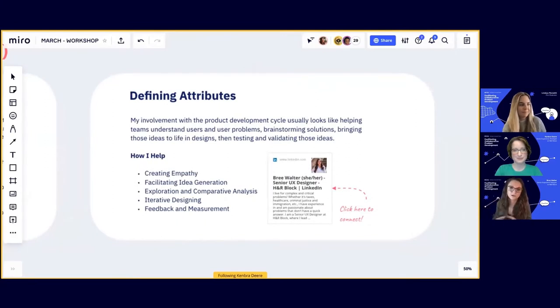In terms of where I come into the product development process and how I utilize Miro, similar to Kimbra, I'm early on in that process. I help teams understand our users and their problems, really understanding the problem and getting to the meat of that before we get into solutions. But I do help our teams brainstorm ideas and bring those ideas to life with designs, iterate through them, test them, and validate them.